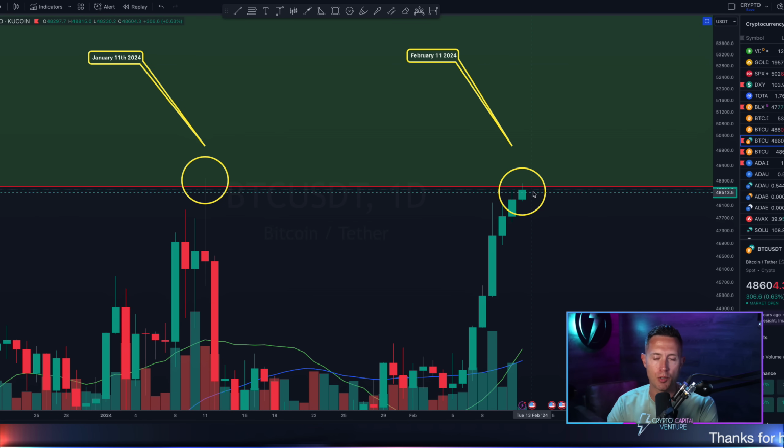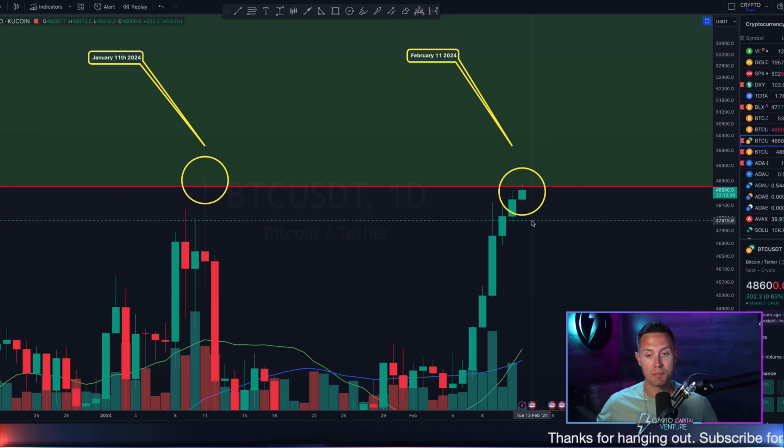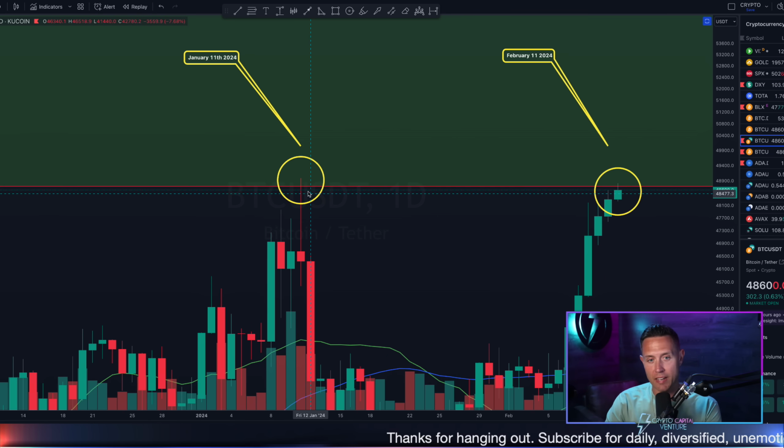It's a multi-year move happening on the Bitcoin daily chart. This is years in the making. It sounds hyped. It sounds clickbaity, but it's not. This is years in the making to get here. Back here, this was years in the making, this resistance. And that's just what this is.